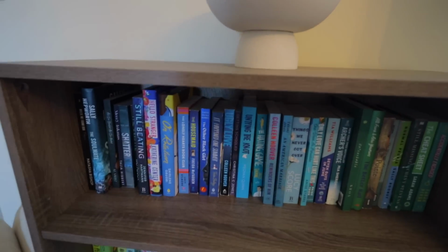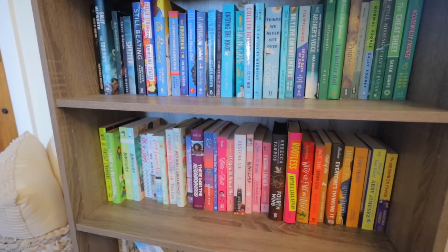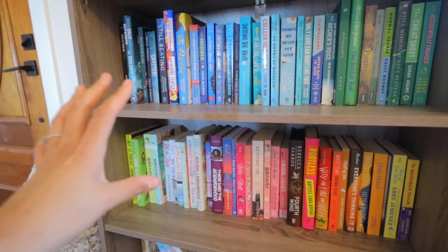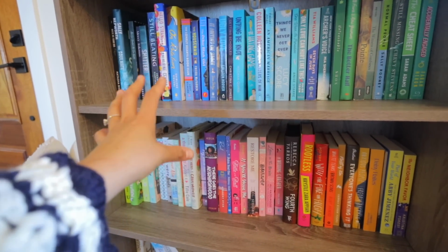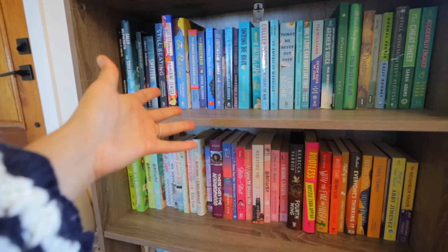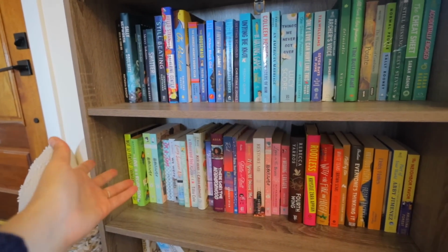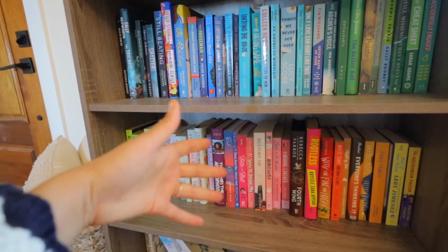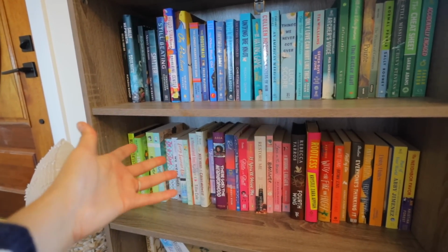This bookshelf is where I want to put my TBR, and I want to put it here because it's right by the door, and I constantly find myself wanting to gravitate towards this bookshelf, but all of these books are finished books, so I don't really gravitate towards it because they're finished. I will say it makes it a lot easier when I'm filming videos to find books because they're just literally right here and I can easily talk about them.